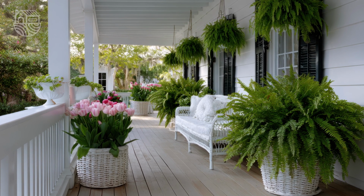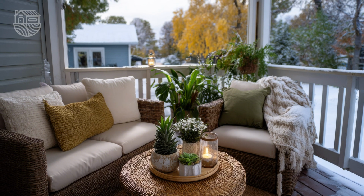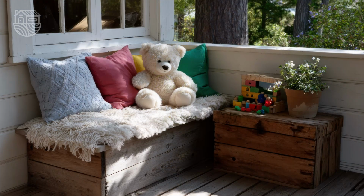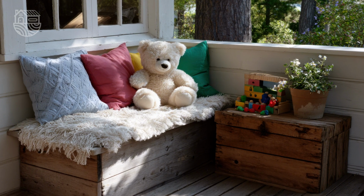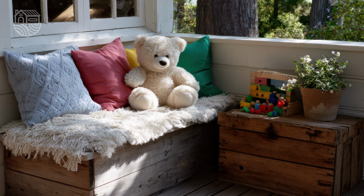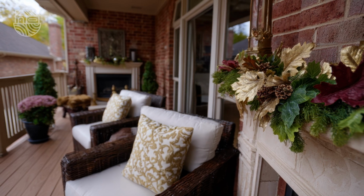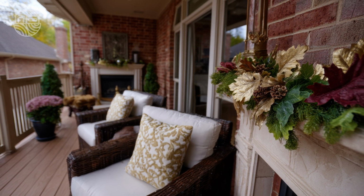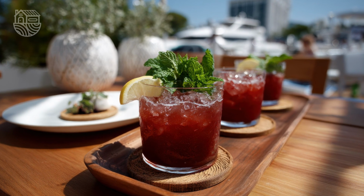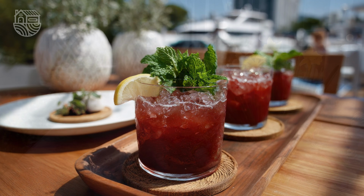Today, we're diving into a veranda makeover that'll elevate your farmhouse with unmatched outdoor comfort. Whether you're sipping morning coffee or hosting weekend gatherings, your veranda should be a cozy, stylish extension of your home. So, grab a notepad because we're sharing fresh ideas, must-have elements, and budget-friendly tips to create your dream outdoor escape.